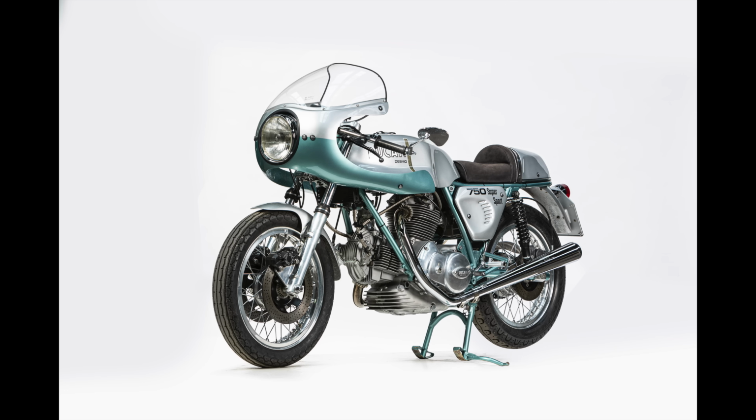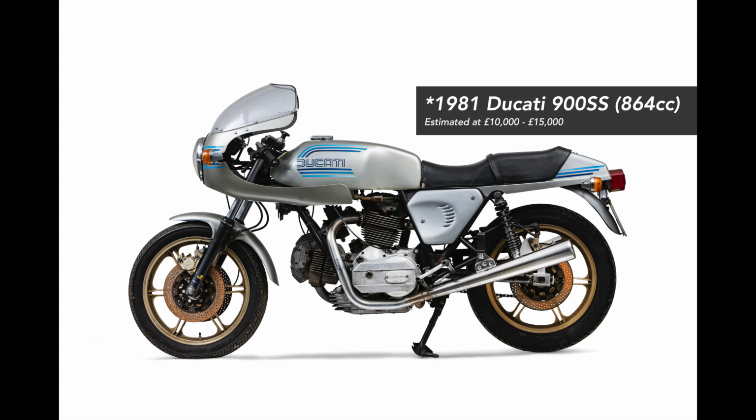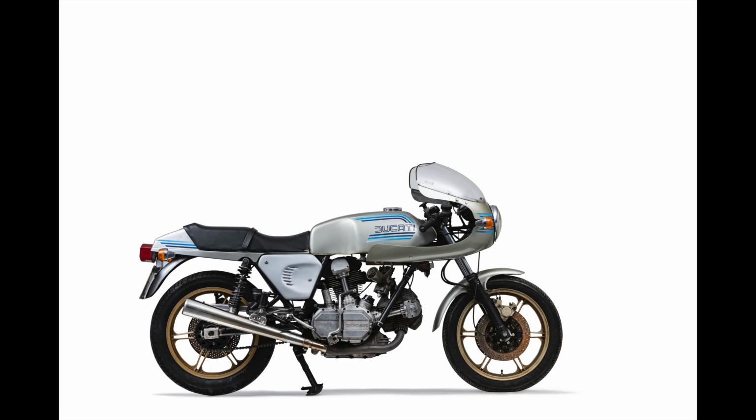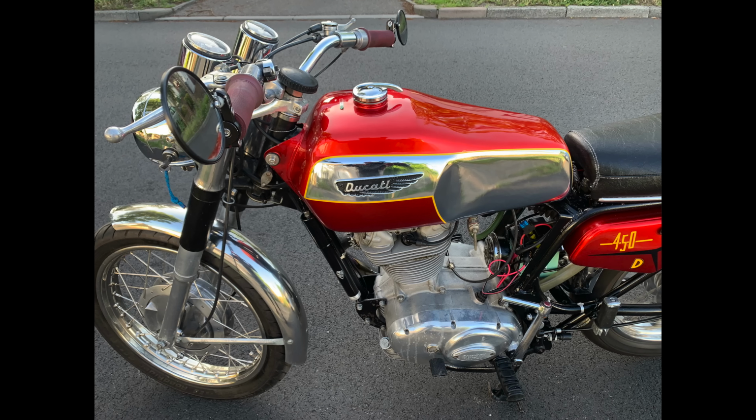But if that's a little bit too rich for your pocket, we do have a one owner from new 900 SS from 1982, 10 to 15,000 pounds as an estimate, which again seems very, very good value to me. And we've also got a 450 Desmo from the same period as this, which will also be coming across the block. Very nice.